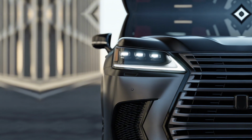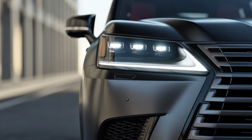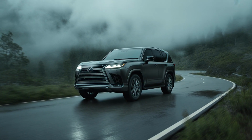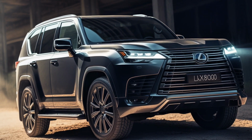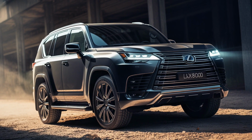Take a closer look at the exterior of the LX800, and you begin to see how carefully every detail has been crafted. The design clearly carries the DNA of Lexus, but it feels more mature and more powerful than ever before. Instead of unnecessary curves or exaggerated lines, the body panels flow with deliberate precision. Every line has a purpose. Every surface reflects careful engineering.